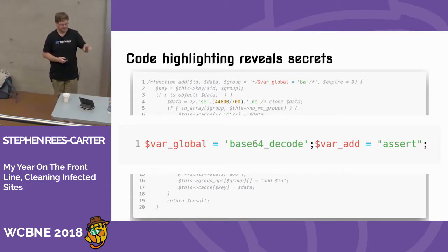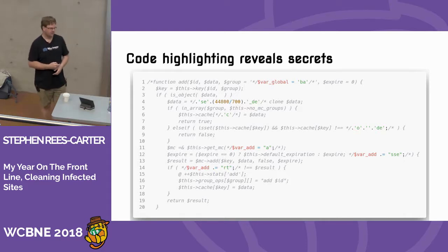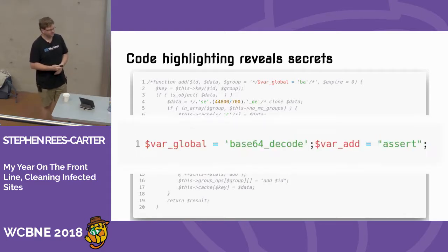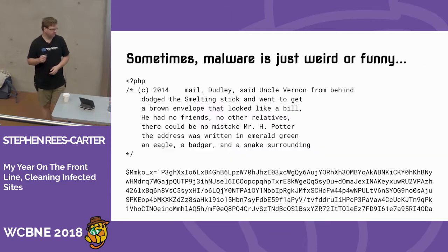But the interesting thing about this is once you find it, it's very easy to write a signature for it, because you've got to look for code, closing comment, more code, opening comment, code. And if we look back here, there's a number of lines where that would match it. So once we find it once, it's very easy to find. But it's quite a creative way of hiding the malware in plain sight, essentially.